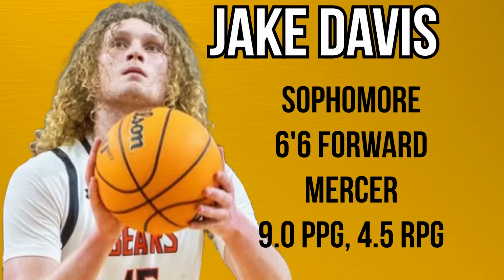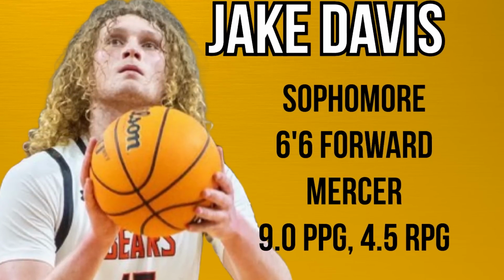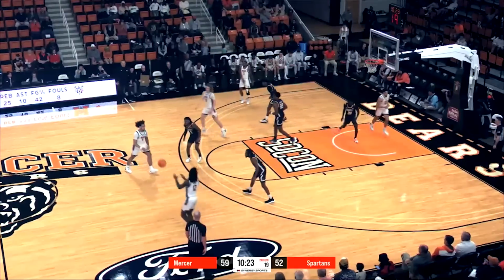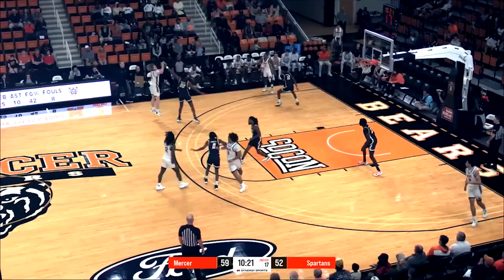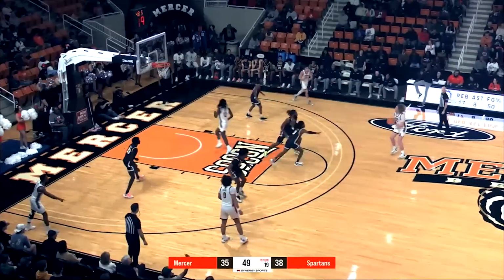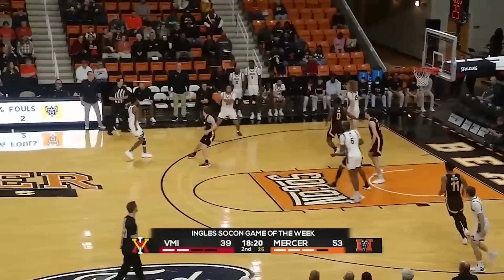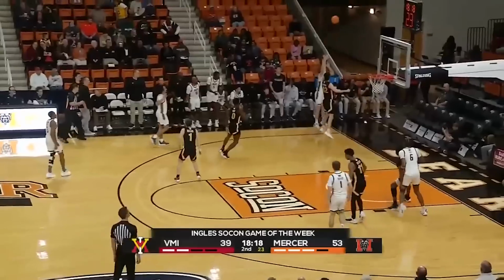Jake Davis is a 6'6" sophomore forward transferring from Mercer. He averaged 9 points, 4.5 rebounds, and shot 40.6% from three. Like some of these other fours we've already talked about, Davis is an elite shooter. He is absolutely a knockdown guy when it is standstill threes, just catch and shoot looks from the perimeter. And that's where he gets a lot of them.